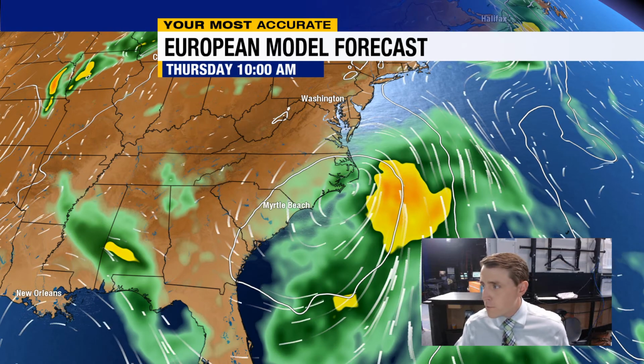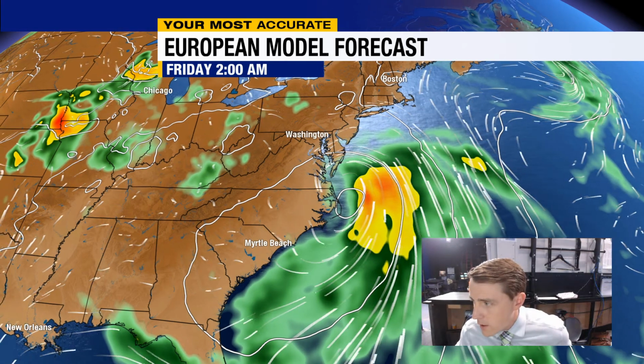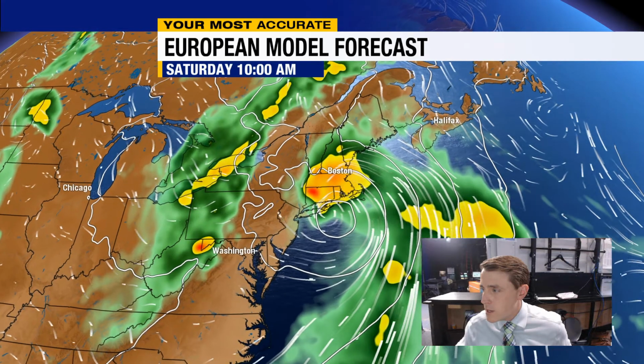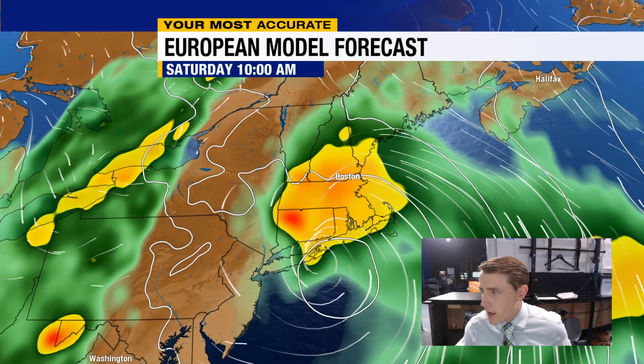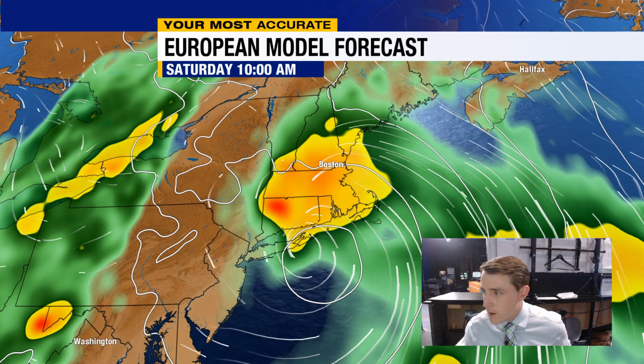As I put the European forecast model into motion, this is by Friday at 2 a.m. We do have a closed isobar there off to the east of North Carolina. That would mark, again, this likely coalescing and coming together, perhaps that named depression or storm at that point in time. Tracking off to the north, and you see the area of heavy rain by the time we get to Saturday, spreading its way into New England. That's at 10 o'clock. We'd likely be seeing wind-driven rainfall at this point in time.